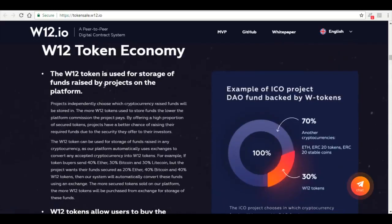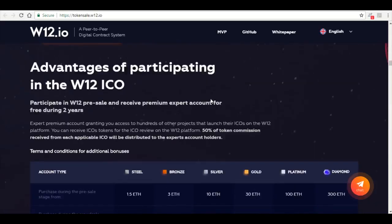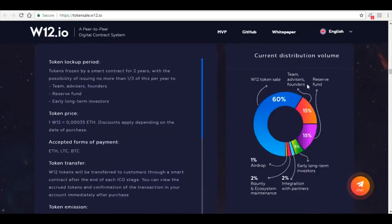On the W12 token economy: the W12 token is used for storage of funds raised by projects on the platform. You can see the differences here and the advantages of participating in the W12 ICO, and the account types. For the distribution itself, 60% of the token sale will go there, 15% will go to the team and advisors, 15% to the reserve fund, 5% to early long-term investors, 2% to integration with partners, 2% to bounty, and 1% to airdrop.